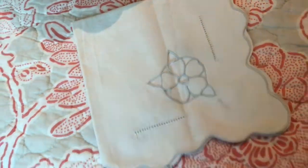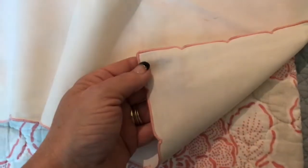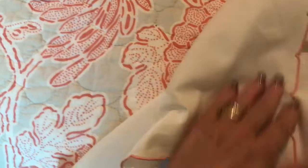And then I found a couple more of these little hankies. This one. This little solid beige one. This is more of a runner than a hanky. Actually one of my favorites. It has the little pink trim around it, and it feels like it's linen or 100% cotton. It's cool when you touch it, so it's really good fabric. And I think all these were like $1 or $4 a piece, if I'm not mistaken.